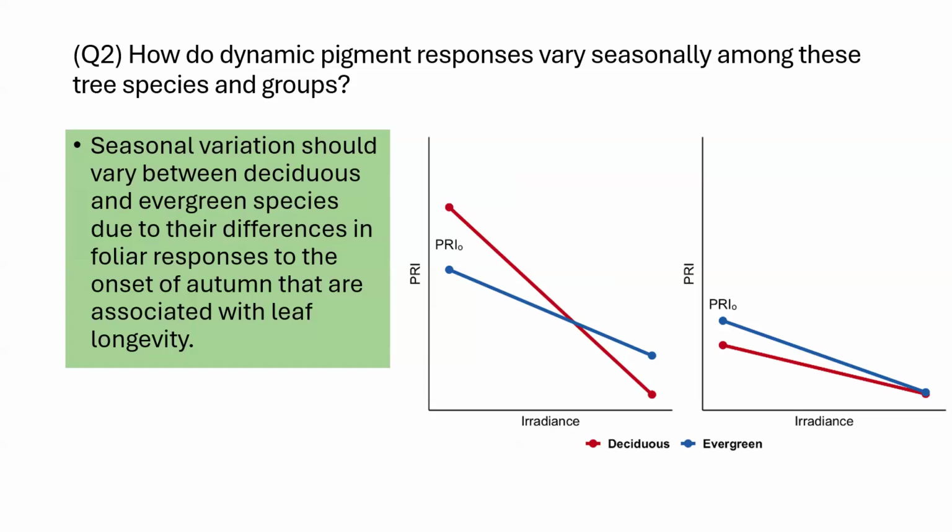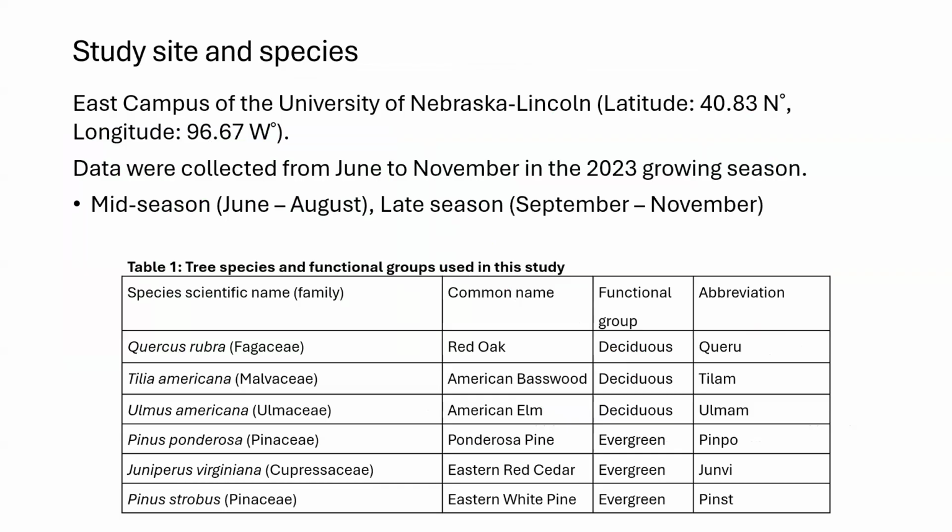So we expected, because the leaf lifespan is greater in our evergreens, that there would be less variation in both of these PRI components compared to deciduous species that undergo leaf senescence. So we should see a larger degree of change in photoprotection because of those differences in phenology.